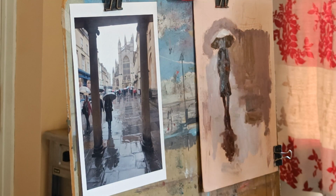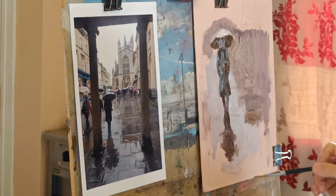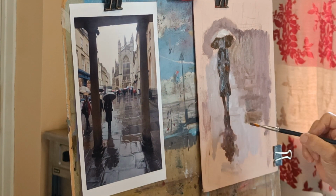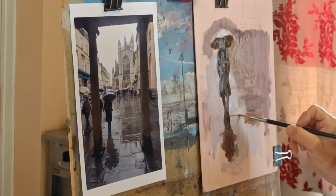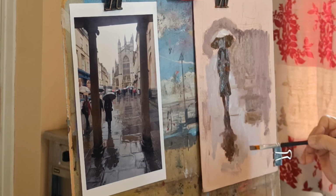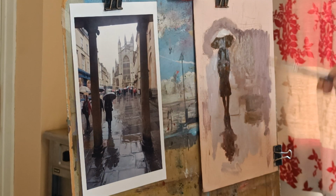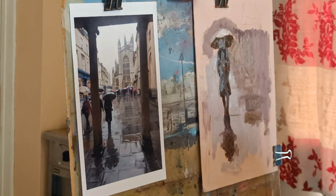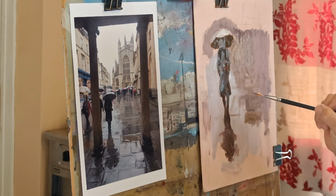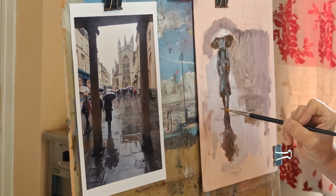So this is a new kind of nylon brush. Yeah, so that's a little bit darker than that. And we've got an edge coming that way. And as I pick up wet paint, I tend to just wipe it off with a bit of rag, and then just get another mix. Edges here and here.